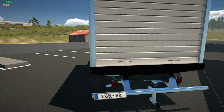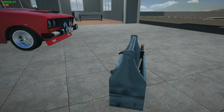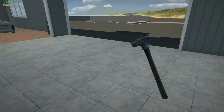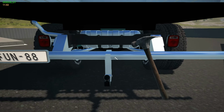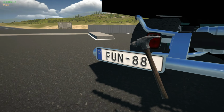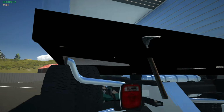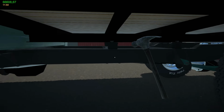And our poor box truck, man. Alright, let's have a look at this thing real quick. Just want to see how far the damage went and what else we banged up. Okay, not too terrible. We can fix up the license plate. The box itself didn't take damage.